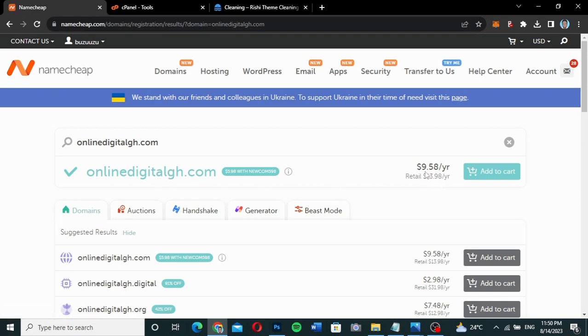It's available for 9.58 USD, but if you are renewing it, it will be almost $14. If you're buying a domain on Namecheap for the first time, you can even reduce this further. For the whole year you're going to get it for 5.98 USD using this promo code over here. So if you copy this promo code and add this to the cart, when you are checking out you can use the promo code to reduce the price further.